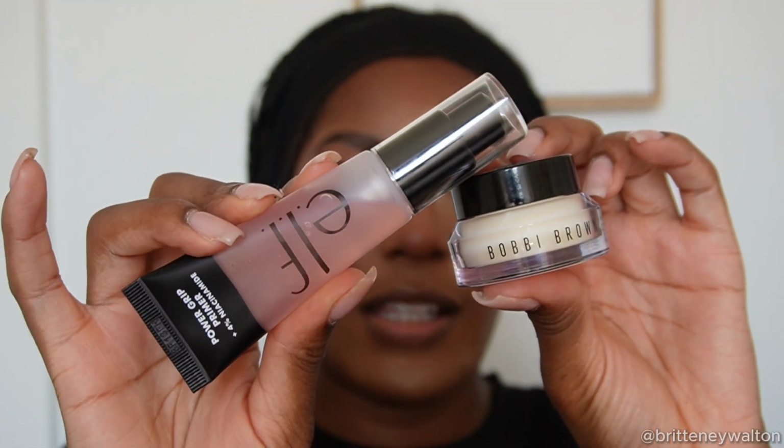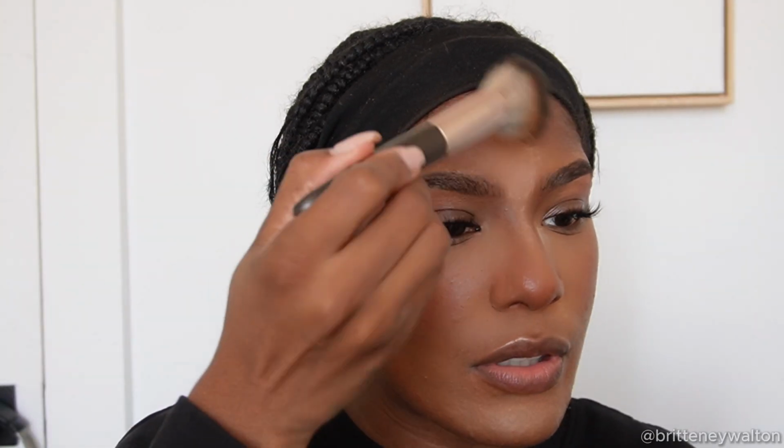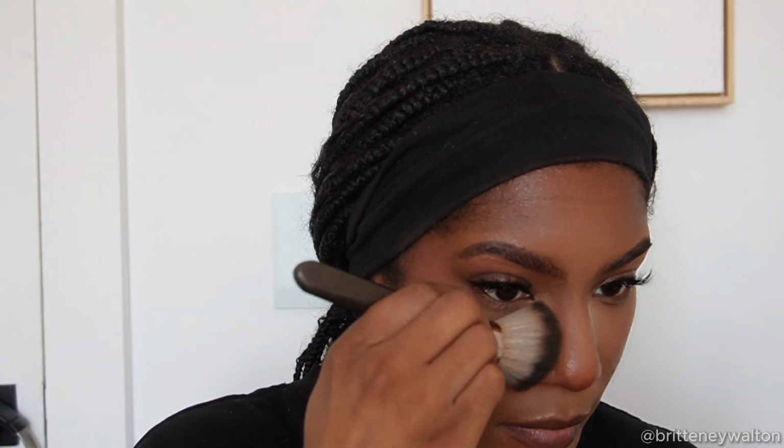I feel like everything is coming together because of these two products right here, the primer from e.l.f. and then the face base from Bobbi Brown. The skin right now is eating, okay? Now, one of the last steps that I'm going to do is wipe off the excess powder. And then go in with a powder that's pretty much the same shade, and go over the skin.